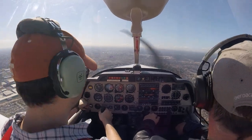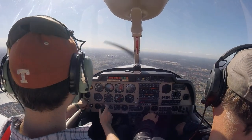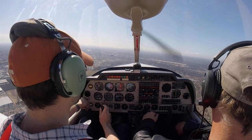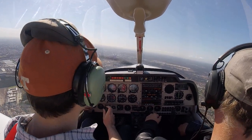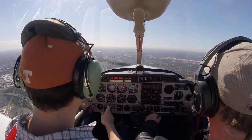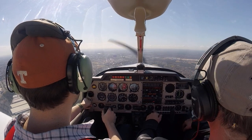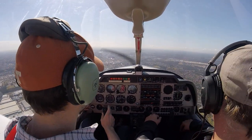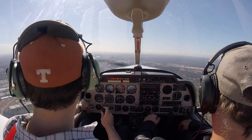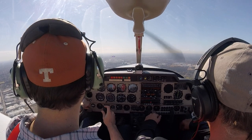All right, I learned yesterday not to leave this till the last second. Bankstown Tower, Robin India Sierra November is inbound for circuits, 1,500 feet with information Charlie. India Sierra November, Bankstown Tower, join a left downwind, runway 29 left, maintain 1,500, at 2 miles contact tower 123.6. Join a left downwind for 29 left, maintain 1,500, contact tower 123.6 at 2 miles, India Sierra November.